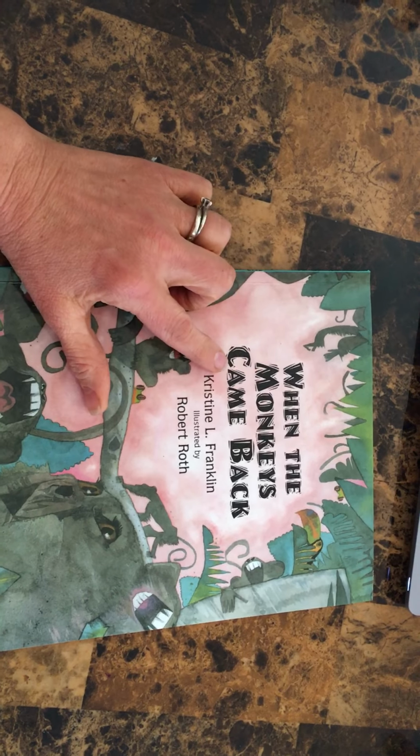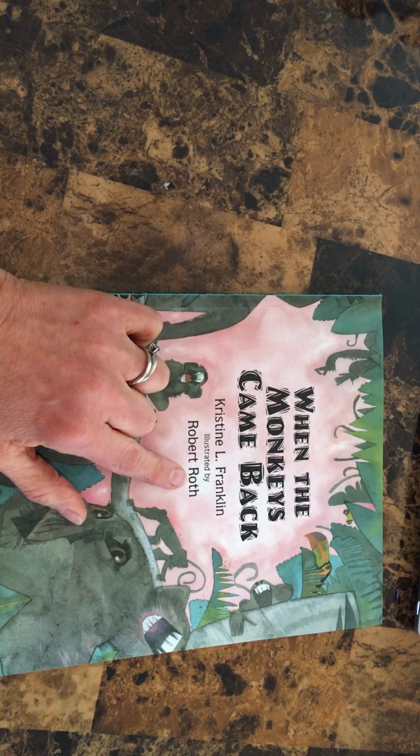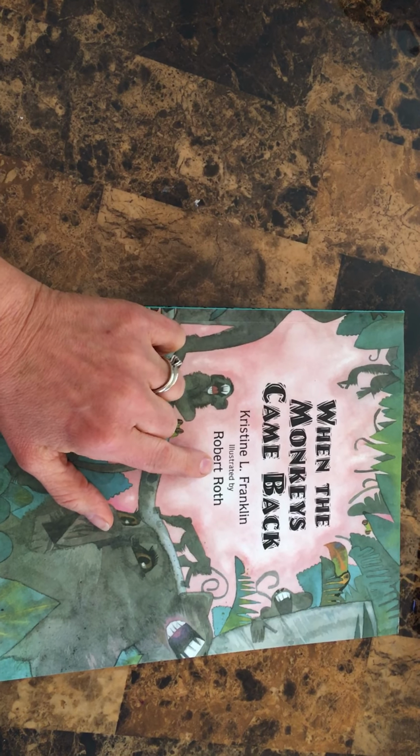When the Monkeys Came Back by Kristen Franklin, illustrated by Robert Roth.